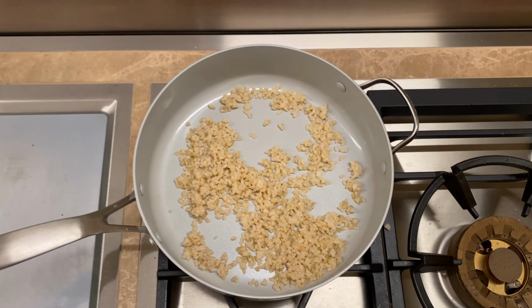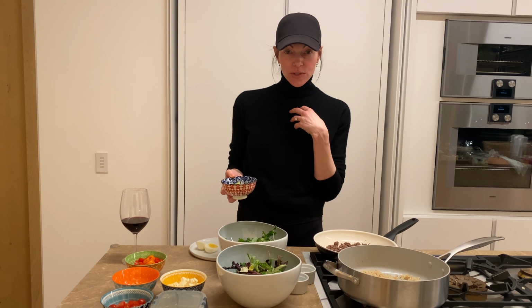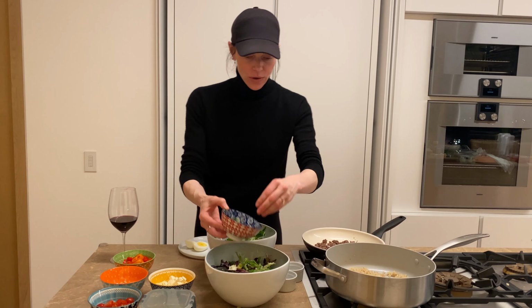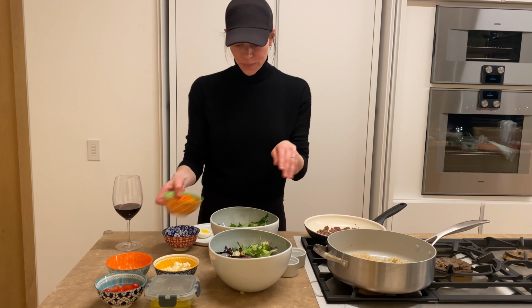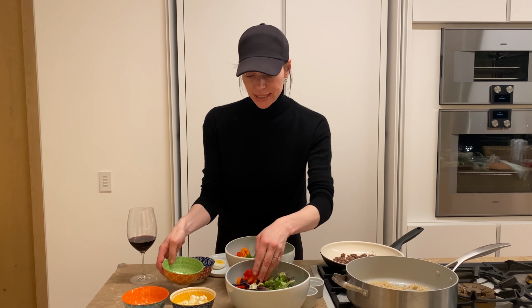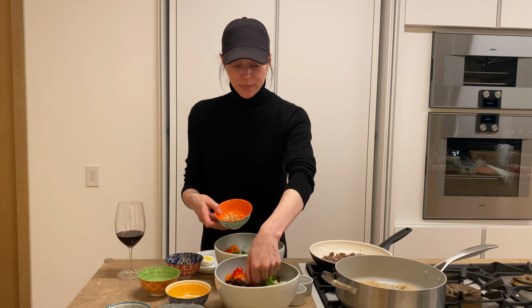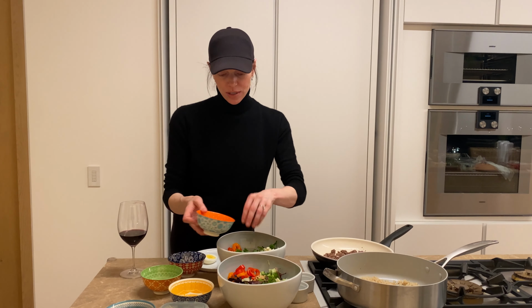Okay, so now comes the fun part, plating. So this is how I like to do this. This is just my aesthetic choice, but however you guys want to do it at home. I like to put all of my little vegetables around the salad, and I make it like a pretty little kaleidoscope. My little cheese, some pine nuts. Oh my gosh, this is gonna be so good.